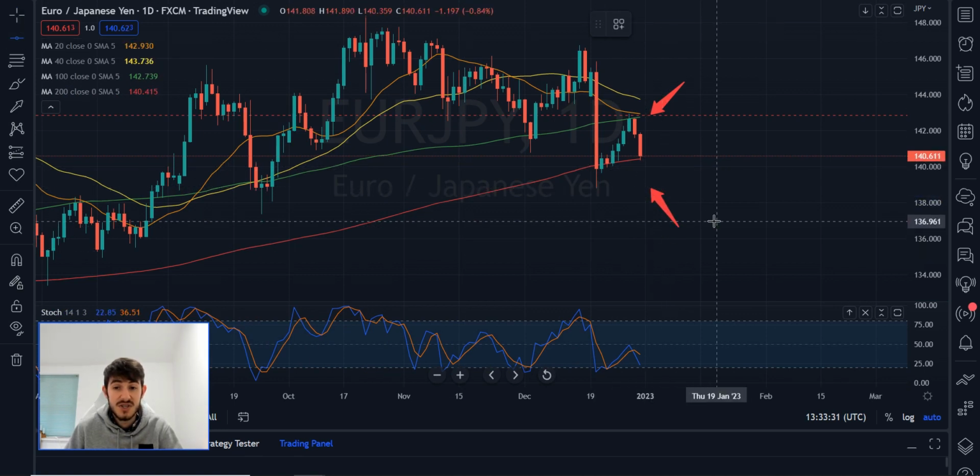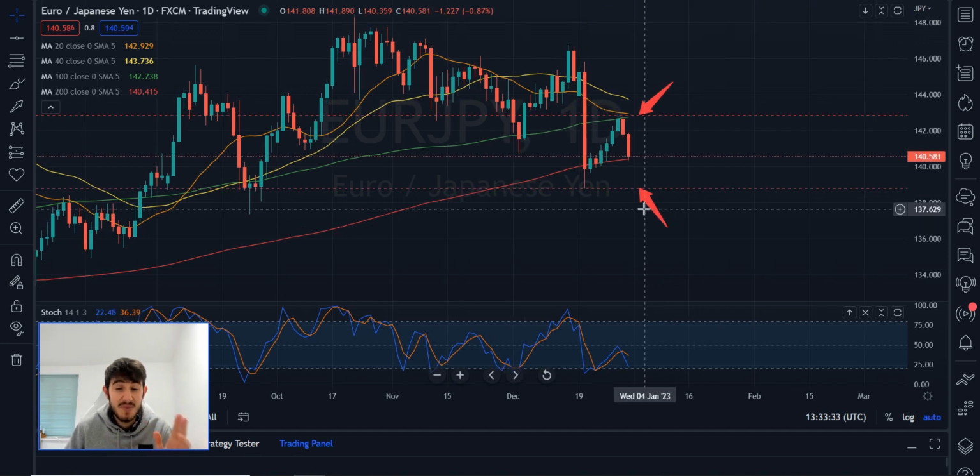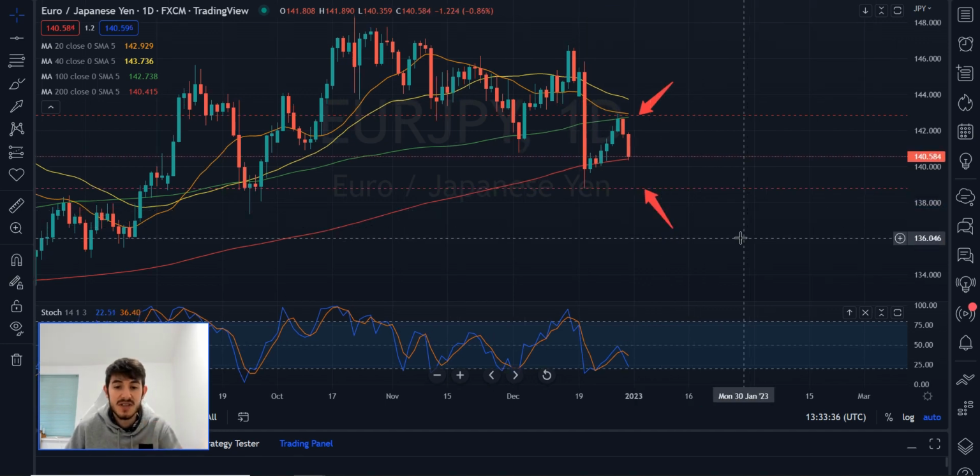Because the market's sideways, you haven't got clear sentiment anymore. It's a really mixed bag across so many different assets. That's why they're all moving sideways.